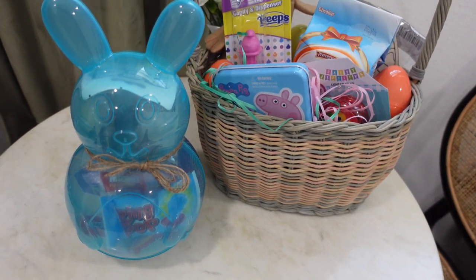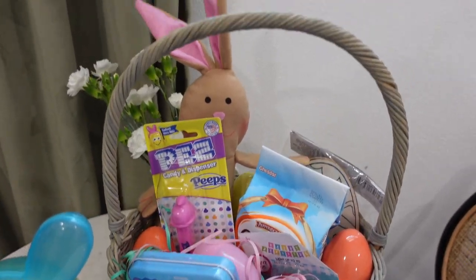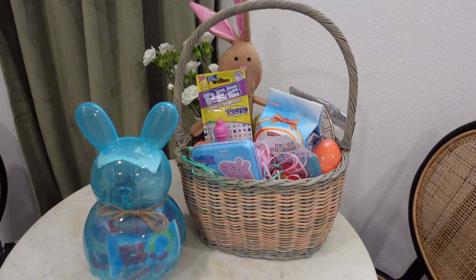White, and then it has gummy berries and peas. And this is the little Easter basket. Okay, so now let's go bake.